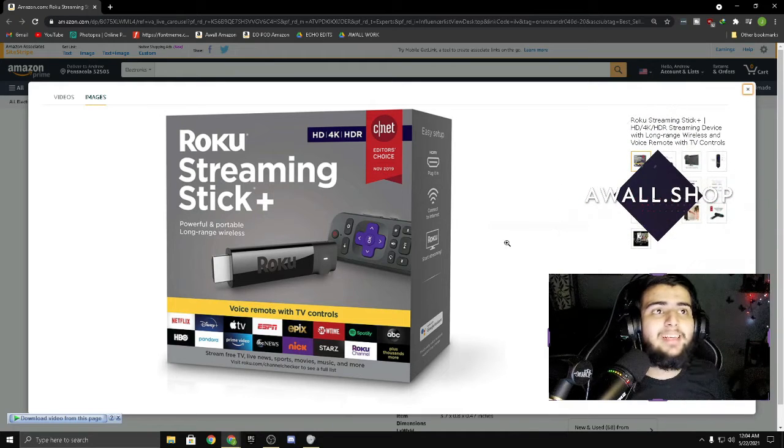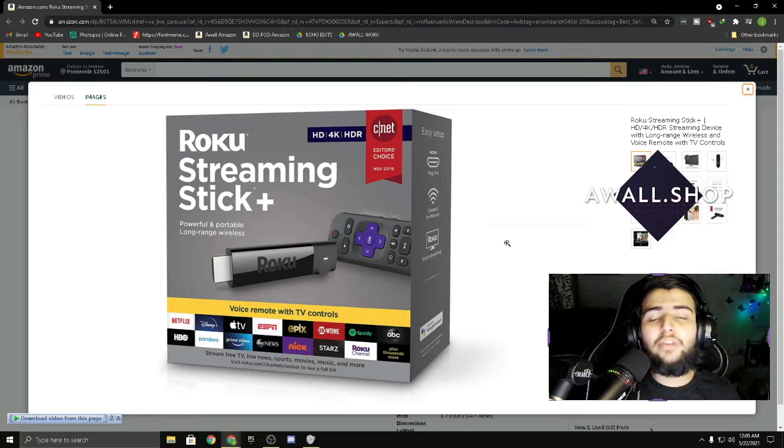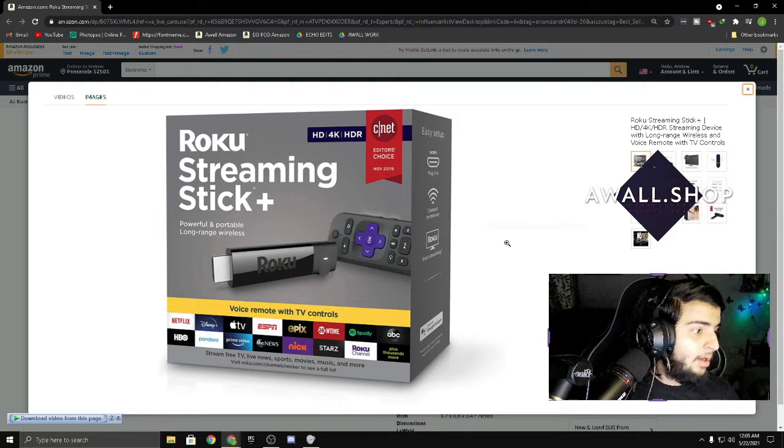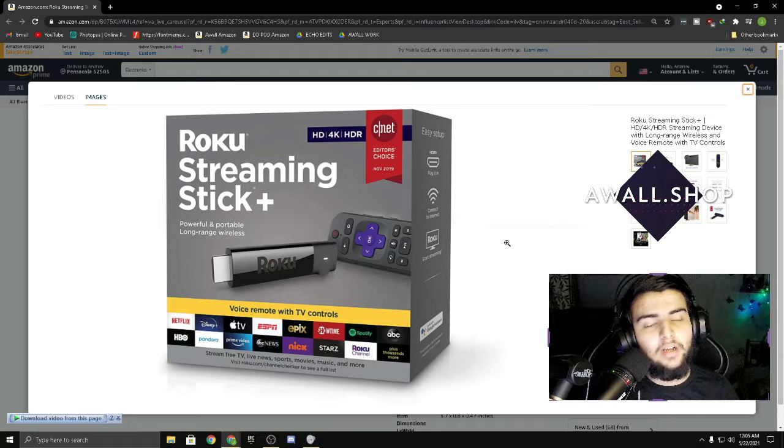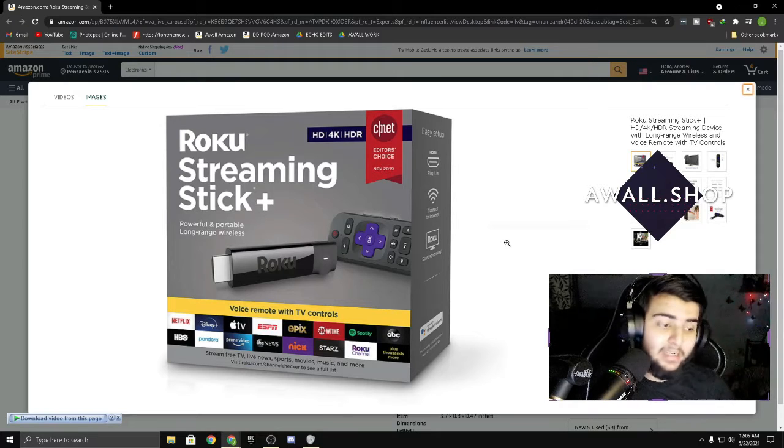Because this long-range receiver gives you the best extended range and a strong signal for a smooth streaming experience, even in the rooms farther from your router. How cool is that? That is a super amazing and handy feature to have. Like this product, wow. It's really amazing. Now I know why people love Roku.